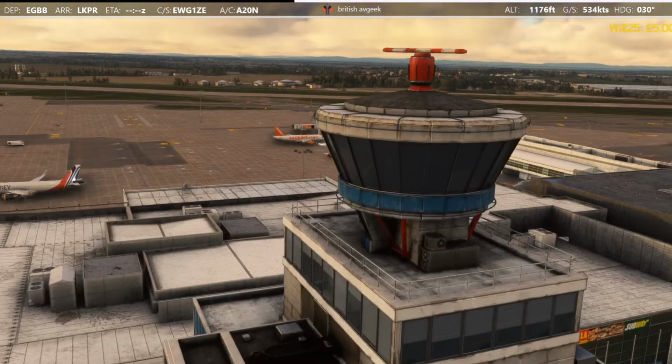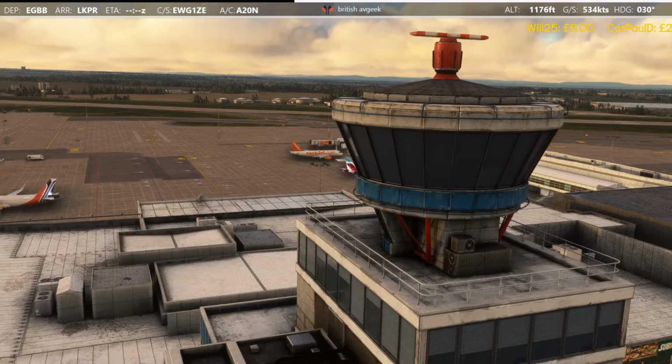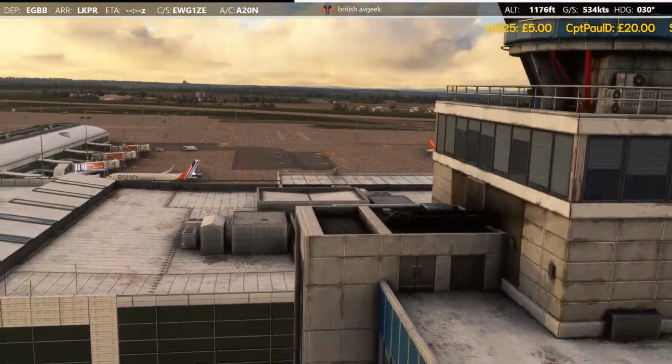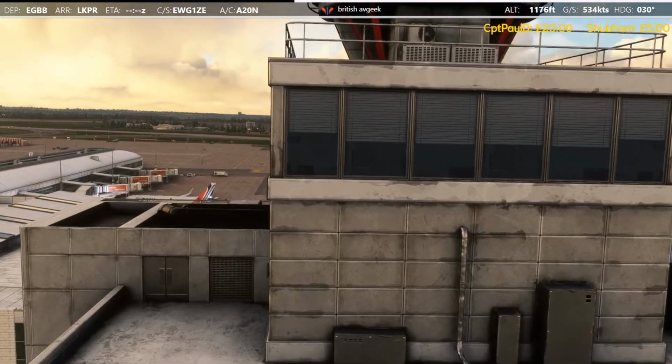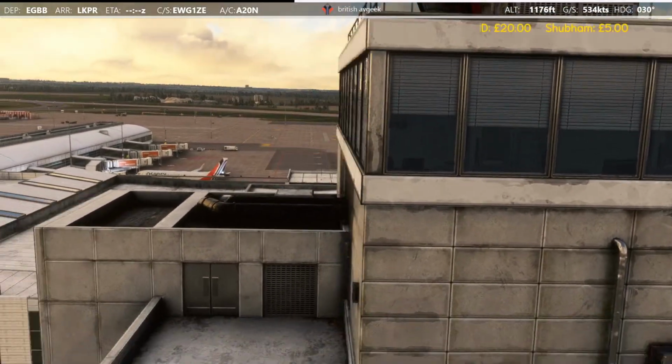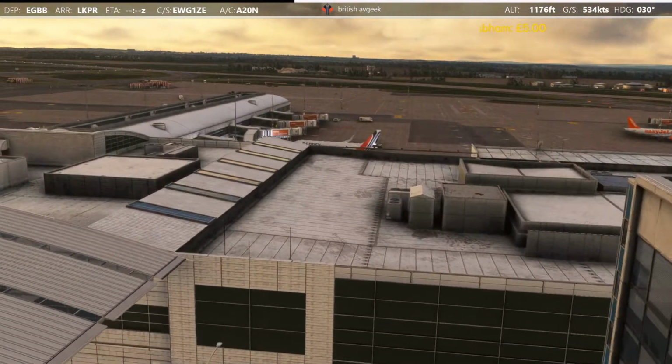Love the animations there, the little radar. Doesn't look like there's any interior, but we don't really need one, do we? Let's face it. Same for that. Yeah. From a distance though, it looks like there's an interior. That's the main thing.